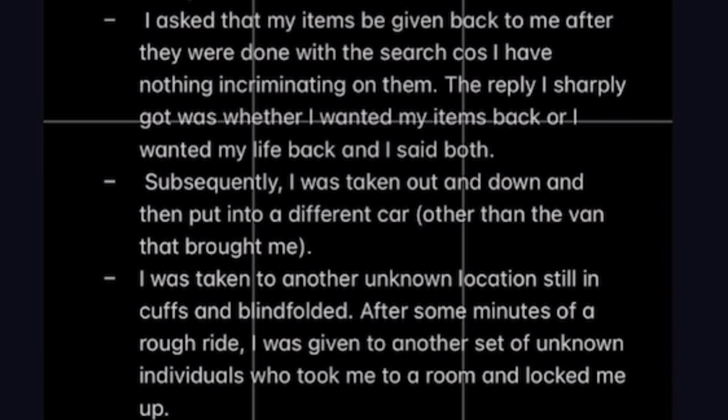Subsequently, I was taken out and down and then put in a different car other than the van that brought me. I was taken to another unknown location, still in cuffs and blindfolded. After some minutes of a rough ride, I was given to another set of unknown individuals who took me to a room and locked me up.